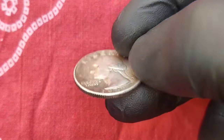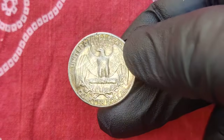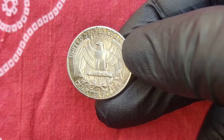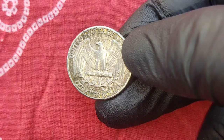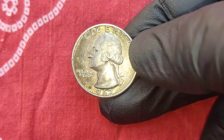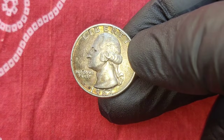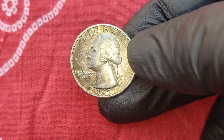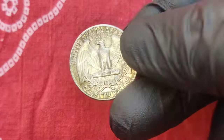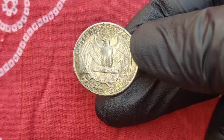The 1962 No Mint Mark Washington quarter, a coin that gleams not in silver's usual brightness, but in soft golden and deep brown hues like autumn frozen in metal. Some call it the Golden Glow quarter. Others whisper it is the coin that shouldn't exist at all. But one thing's for sure, this piece has stunned experts, broken records, and proven once again that America's hidden treasures often shine when least expected.